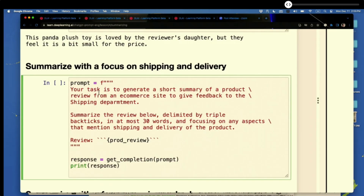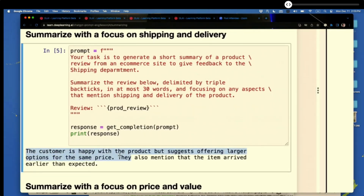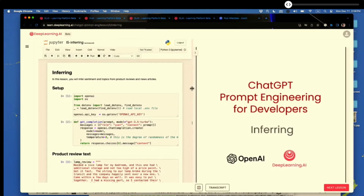And then you can change the prompt to say, focus on the shipping and delivery, if you want the summary to focus on one aspect. So customers felt the price was fair, but suggested different options. Item arrived earlier than expected. So this is one example. Summarizing is a very common use case of these LLMs.